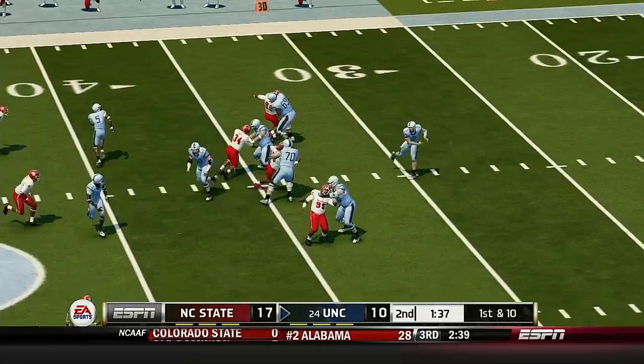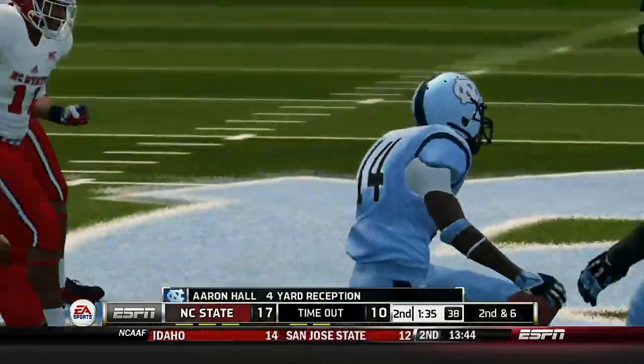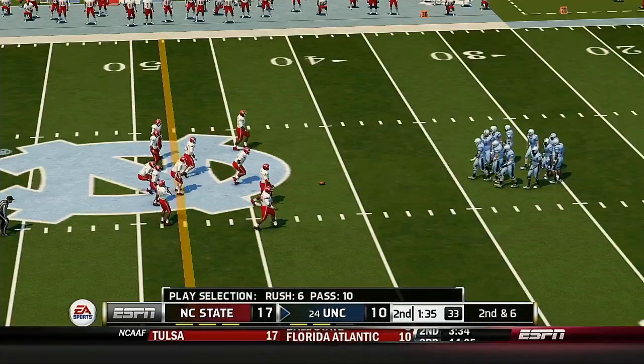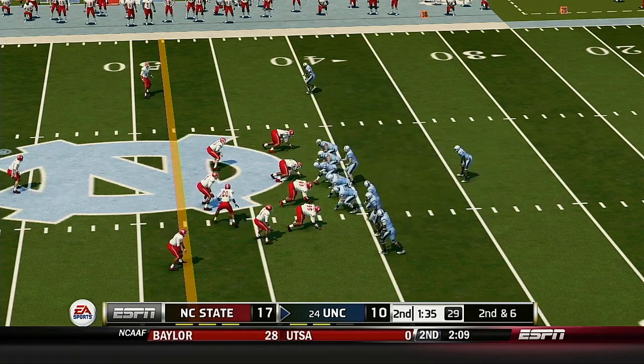And he's hit before he can go anywhere. He didn't have much of a chance on that play. Boy, this defense has a lot of speed. They're all over him by the time he caught the ball. Second down and six. Ball on their own 41.